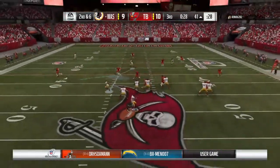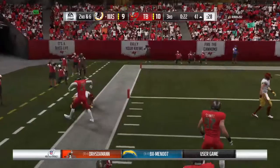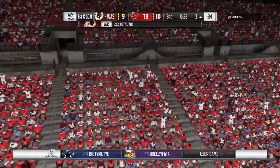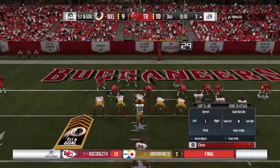Off the play fake. Williams rolling to his left. Oh, he's got a man wide open, complete. They give him a gain of 38. Sometimes it's designed, and sometimes you just have to know when to leave the pocket and move and make something happen. And on that play, he was able to get on the run and was still accurate throwing the football.